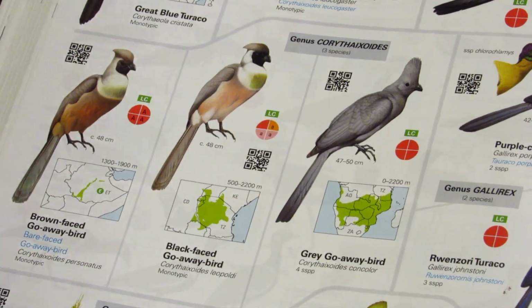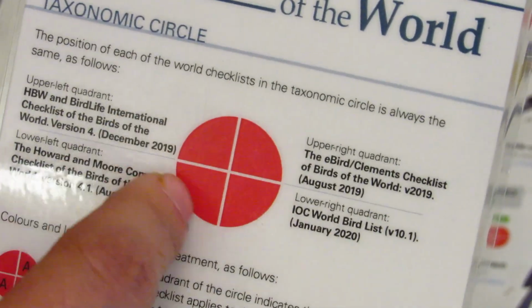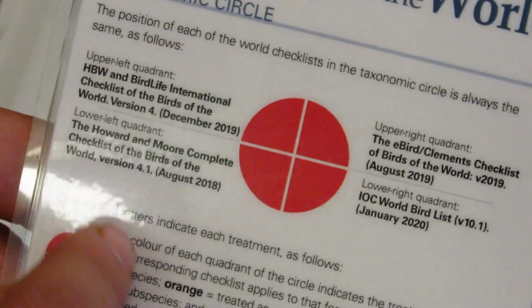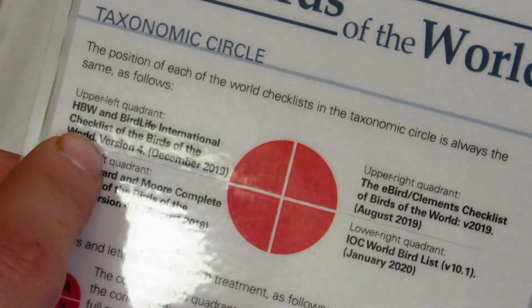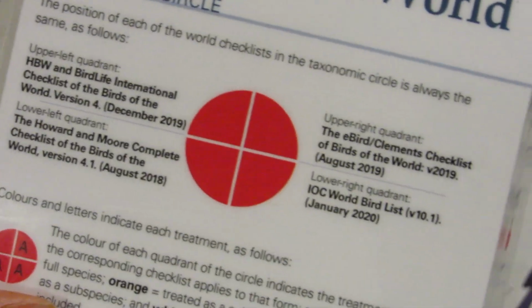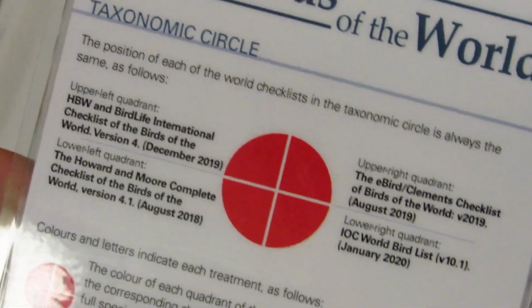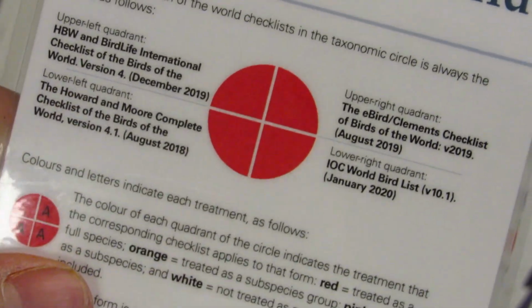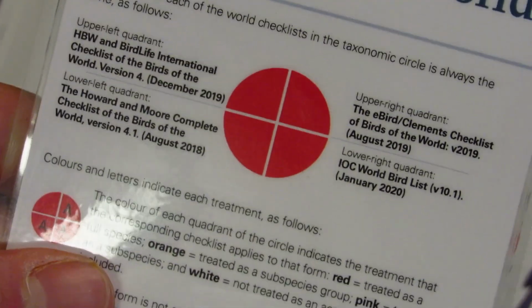So as explained earlier in the book, and also on this very handy laminated bookmark that the book includes, each slice of the circle represents a different checklist of what they consider to be the 4 main bird species checklists. The upper left represents the HBW and BirdLife checklist. The one on the upper right represents the eBird/Clements checklist. The one on the lower left represents the Howard and Moore complete checklist. And then the one on the lower right represents the IOC World Bird List.